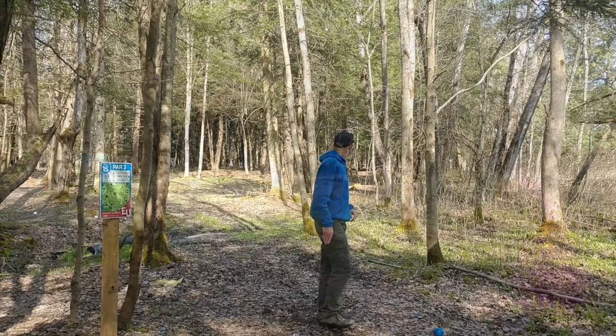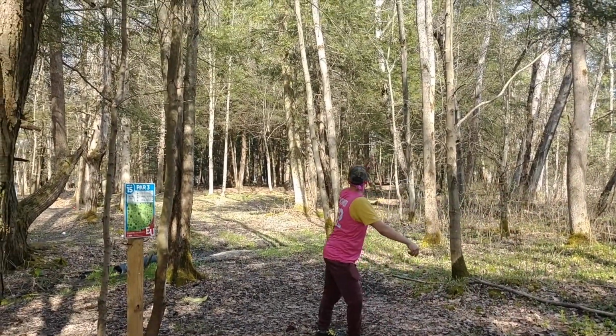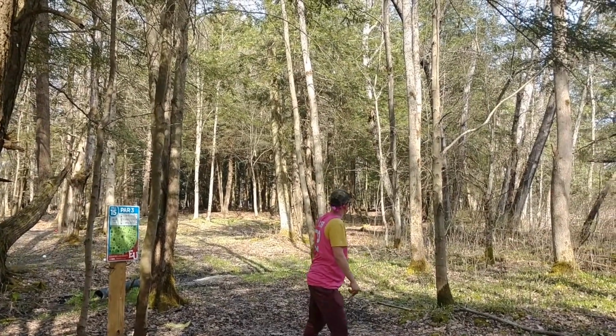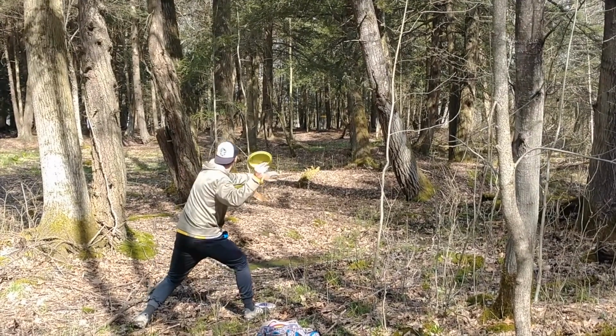I like the backhand turnover shot. That was just way too high. This one, on the other hand, is just about perfect. Parker, nice shot. I've seen this work a lot, and I used to be able to throw that shot, but I've been focusing more on forehands recently. You're a forehand guy now.